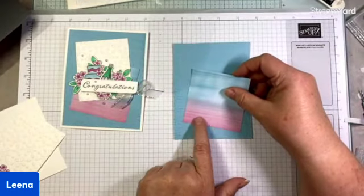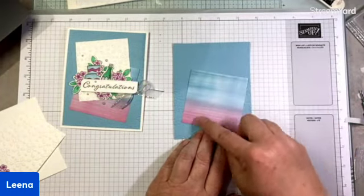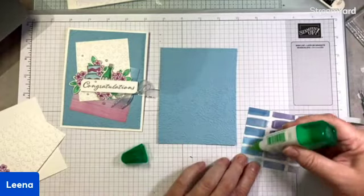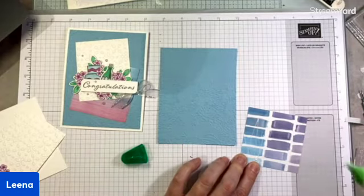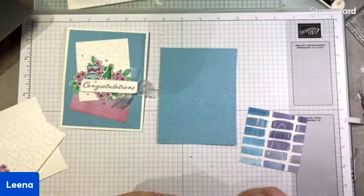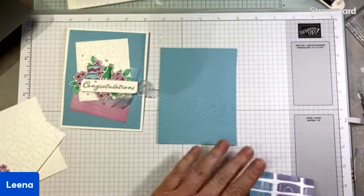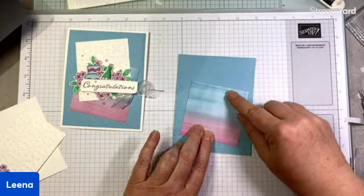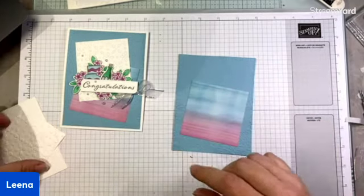And we're going to glue that with sort of the pinky side towards the bottom. So I'm just going to go ahead and add a little bit of glue there. Come on, I'm almost out of Tombow here. Time for a fresh bottle. So I'm gluing this a little bit cockeyed. Okay, that is the way the sketch shows it.